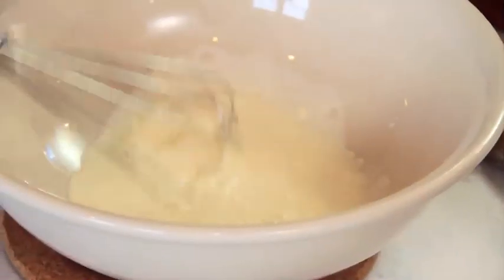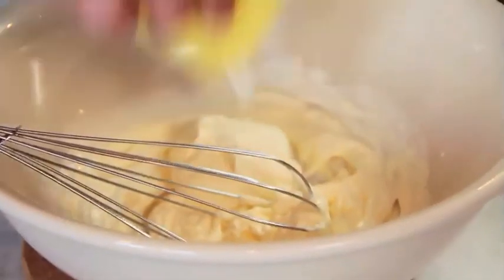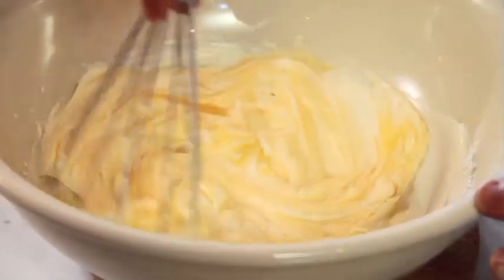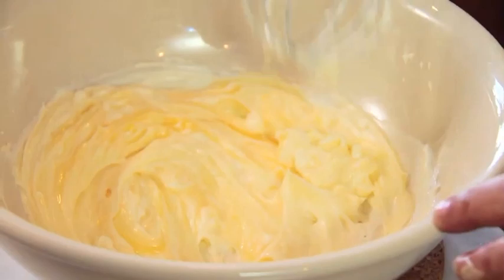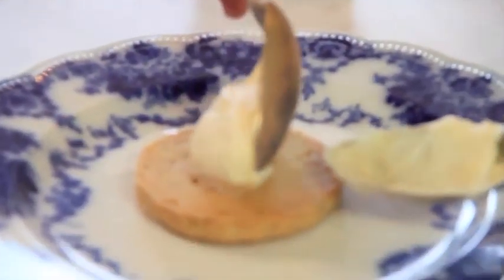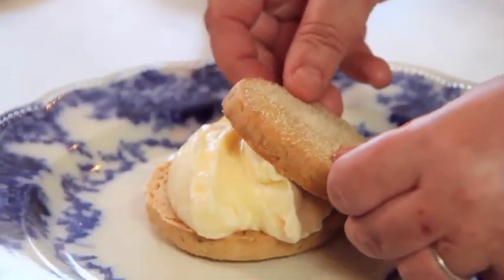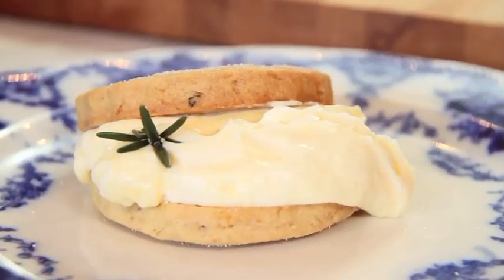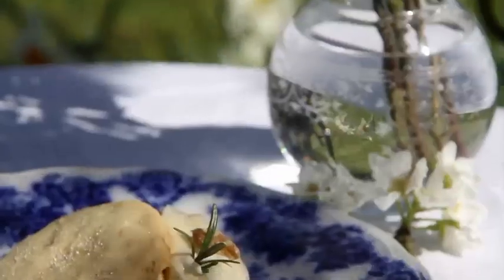For the filling, gently whisk 100 ml of double cream and fold in 100 ml of creme fraiche. Then lightly swirl in 2 tablespoons of lemon curd to give a beautiful marble effect. Place a spoonful of the filling onto an upturned biscuit and sandwich another on top. Garnish with a walnut and a sprig of rosemary. And that's your rosemary and walnut shortbread.